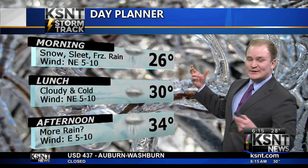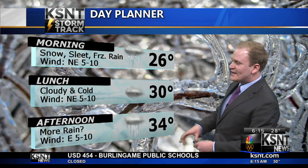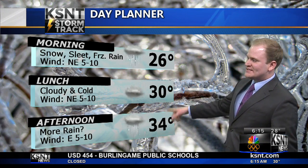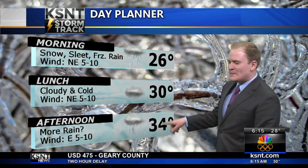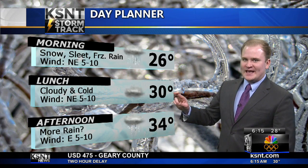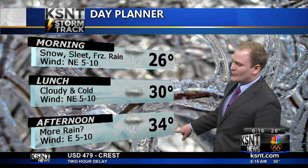Temperatures outside currently, they're cold, plenty cold enough for the frozen stuff. We're talking 25 to 28 degrees. By lunchtime, getting closer to 30. And by this afternoon, maybe, and I'm crossing my fingers and my toes right now, that we can get up to 34 or 35.